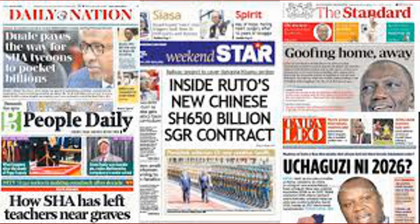The extension of the SGR to Malaba is of great strategic importance for Kenya and the entire East African region. Here is why. One, there is improved trade connectivity, where this railway will provide a faster, more efficient, and more cost-effective way of moving goods between Kenya and other East African countries. The reduced cost of transport will make it easier for businesses to trade, boost the overall economy, and other benefits that will be derived out of that.